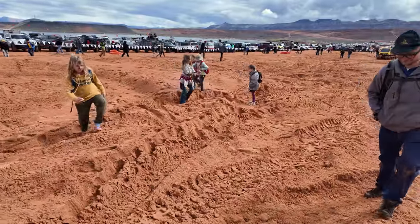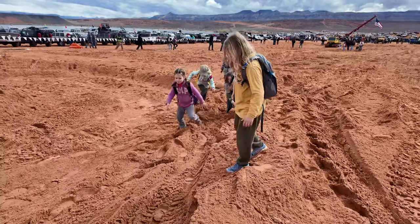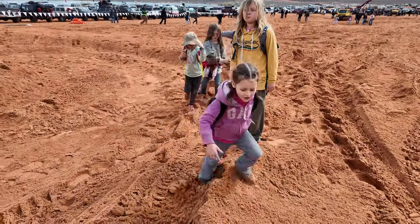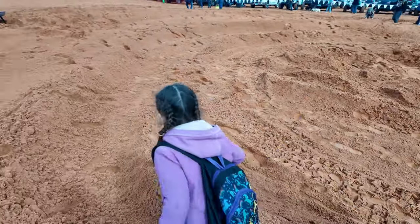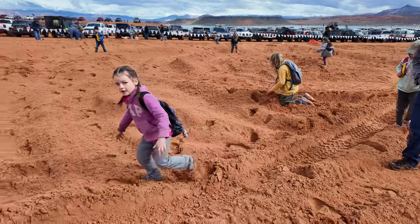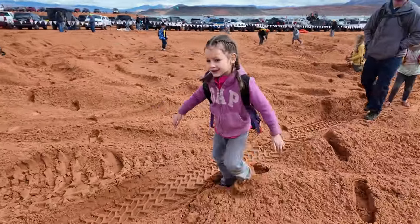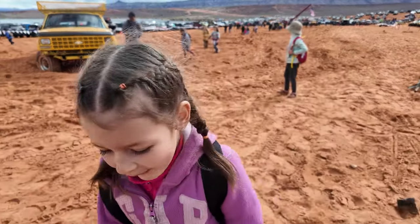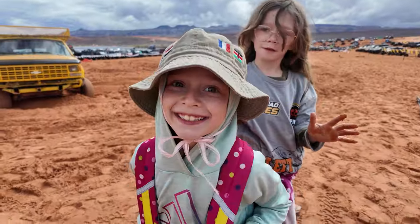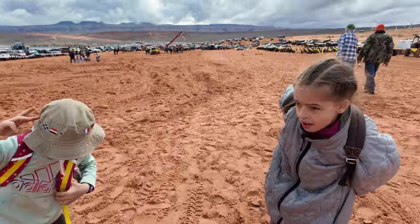We're heading back to the exhibitor area. And the kids wanted to check out where all these trucks have been driving, tearing up the sand. And the trenches out here are significant. Did you have fun this trip, Clara? Huh? Awesome. Lydia, did you have fun coming to the off-road games? Yes. Great. How about you, Lucy?